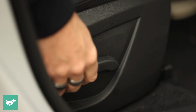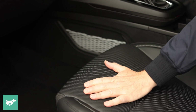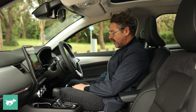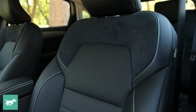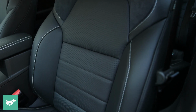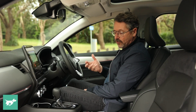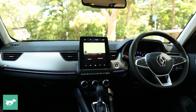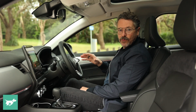This Intens has 8-way electric front seats. It also has leather facings with perforation and some suede up the top here, and they do feel really nice. Initially quite firm and not so cushy, but after a while they actually prove to be really supportive and excellent over longer distances. The rest of the interior is nicely put together, but it doesn't necessarily carry an element of class all the way through it.